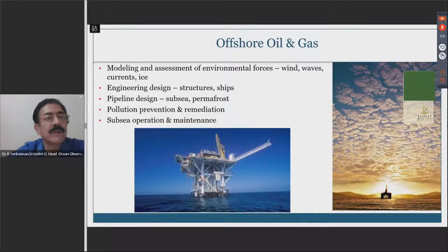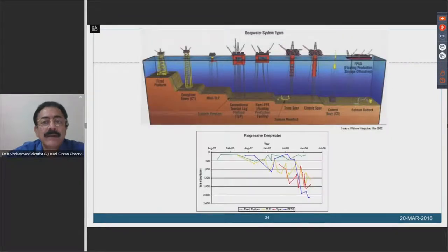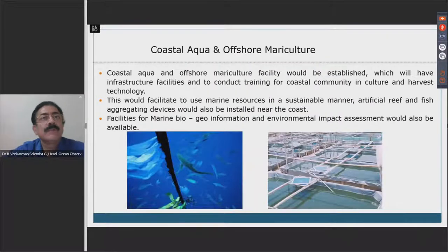Offshore, we are well off, and we have been working on it for more than 40 years. We are trying to go into deeper and deeper waters, but the challenge is the environmental effect and the design part, which we have improved a lot in recent days. There are also economic and environmental issues which need to be addressed. But of course, more and more protection efforts are happening, and our requirement is also increasing. This is one aspect which is being looked at.